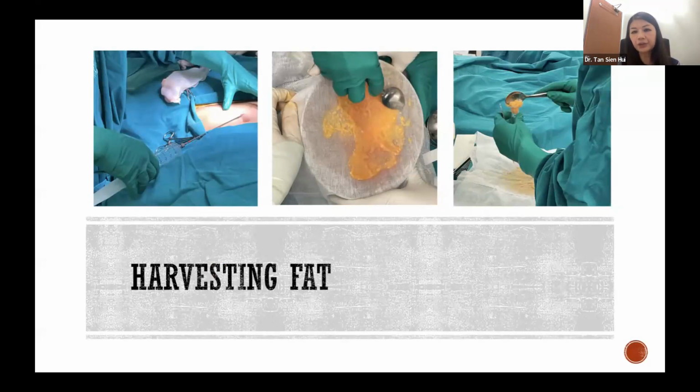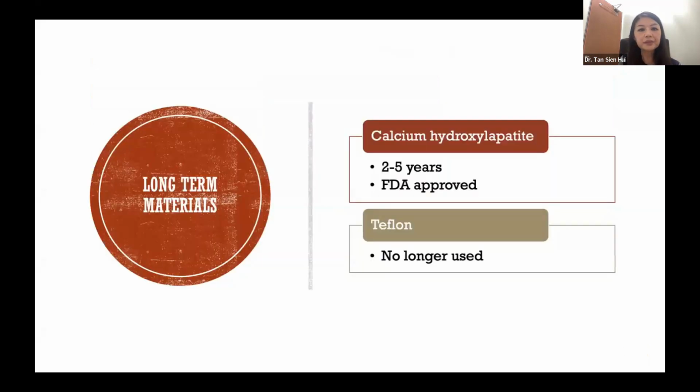So once we get the fat, we have to filter it and wash away all the hemolyzed red blood cells because we only want the fat. And then we pack it into the syringe, and from there, we can inject into the vocal cords. For this method, aggressive overcorrection is usually recommended. So some people will over-inject up to 80 to 100% more because it tends to resolve very quickly.